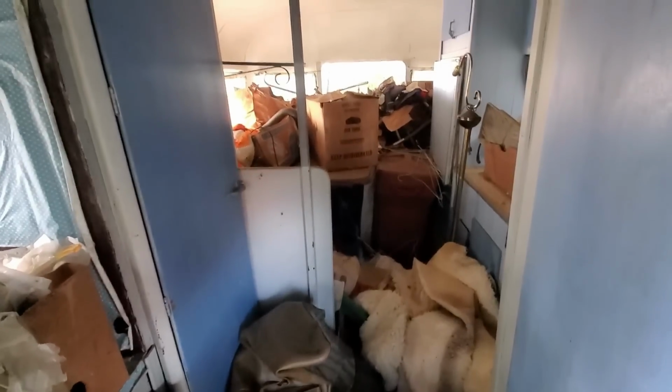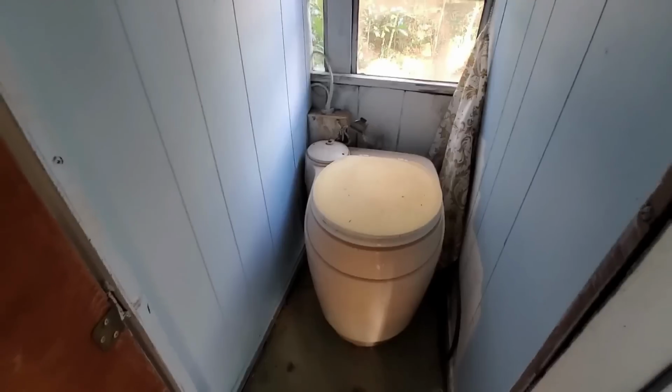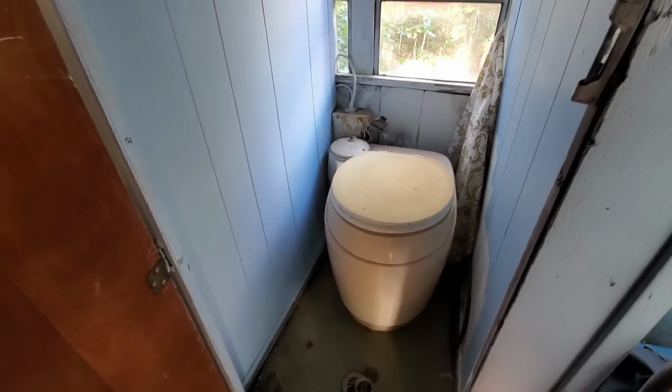Deb pointed out that the people who had this last had wallpapered up here. They didn't do a very good job, so we've got all this we need to get out. Is that a bathroom? I'm going to tell you right now, I'm not going to lift that lid. Debbie might lift the lid. I'm not going to touch the lid. As far as I'm concerned, I'm just going to shut this door and it's going to stay like that.